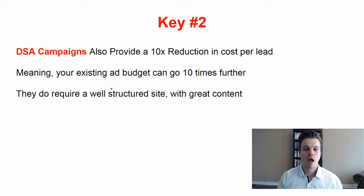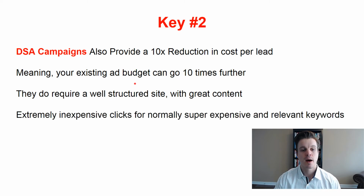They do require a well-structured website, however, with lots of great content. So it's a little bit trickier to set up than a YouTube ad, but it provides extremely inexpensive clicks and leads, right? Normally for super competitive keywords and industries, this again provides a 10x reduction in your cost per lead. So let's see some of those numbers.